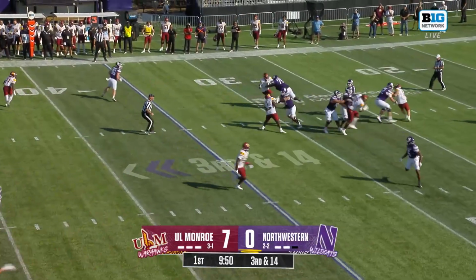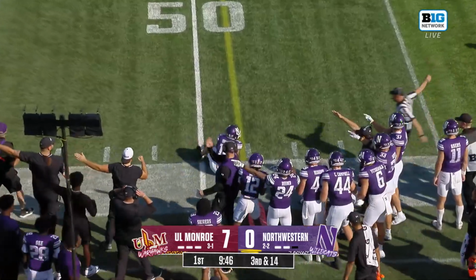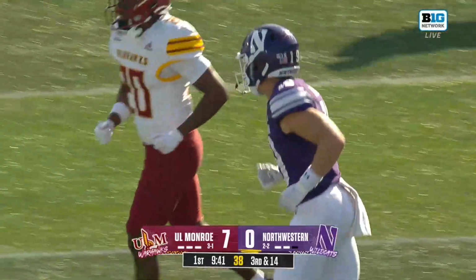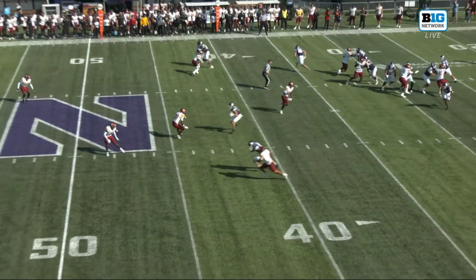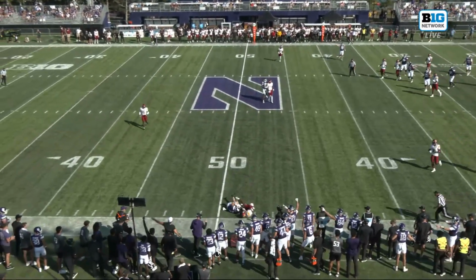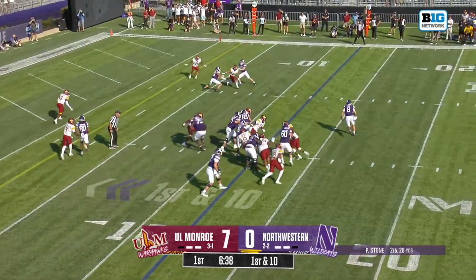Left side of the screen, Stone looking left. Chucking, aim complete, right near the sticks. He's got the first down with Drew Wagner on 3rd and 14. In the slot, bite towards Wildy, so multiple defenders running with him. Really beautiful pass. Penalty on Fleming sets up Northwestern well in the red zone.